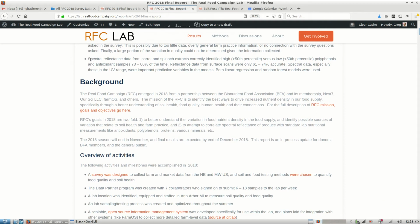And then finally, the question is, can we use spectral data using the bionutrient meter to predict those nutritional measures, polyphenols and antioxidants specifically, by building a model? The answer is, yeah, actually we can in a fairly simple way. So we can predict polyphenols and antioxidants in carrots, a high sample, so greater than 50th percentile versus a low sample, between 73 to 86% of the time. That was using the supernate, so that was using like an extract.